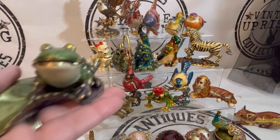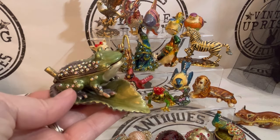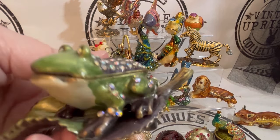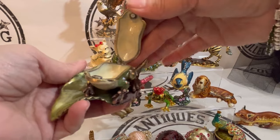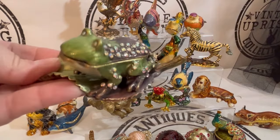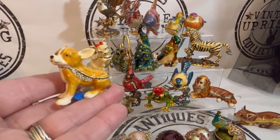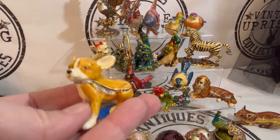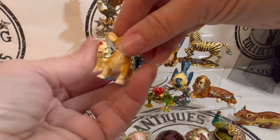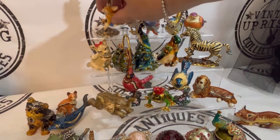And here we have a froggy sitting on a lily pad. Isn't he cute? Here is a tiny dog. He's a little chihuahua. A little chihuahua dog. Super cute.